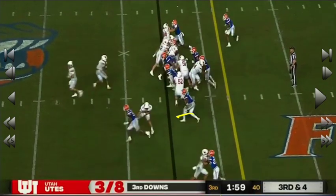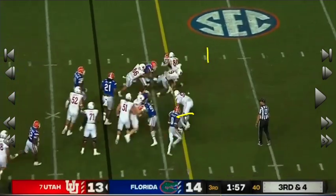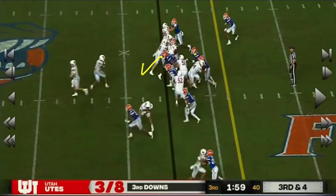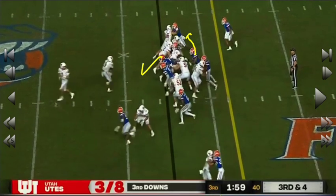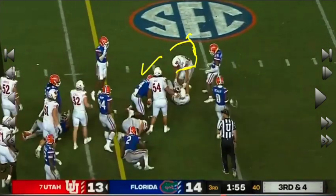Meanwhile, Ventrell fights off the block right here and is able to make this tackle in the gap. And again, this is a stop. The defensive line has done their job. If Bernie simply scrapes across the formation like he should, don't come down here, scrape across the formation, fill this hole, make a hit.